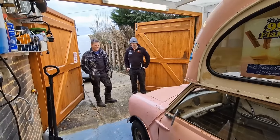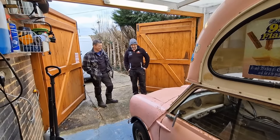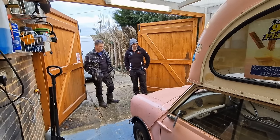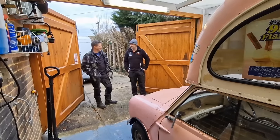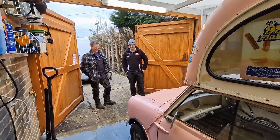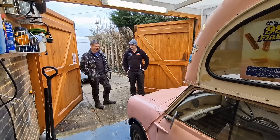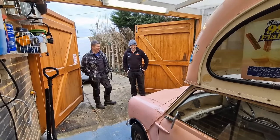When was the last time we actually did anything? Well, we know it did a feature for Mini World in 1996. It hasn't been on the road since 1984, we don't think. There's some paperwork inside that says it hasn't done anything, so I've got no idea. And we've got to try and get this running. How long is this going to take?